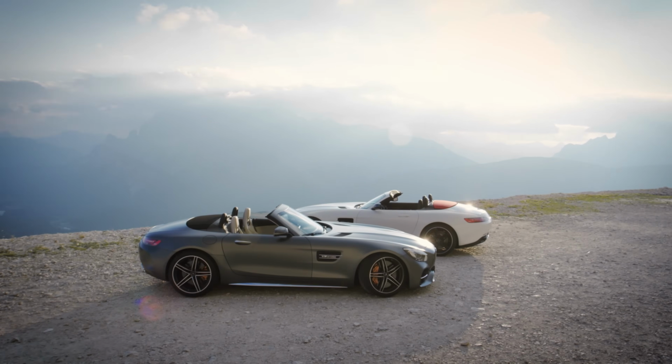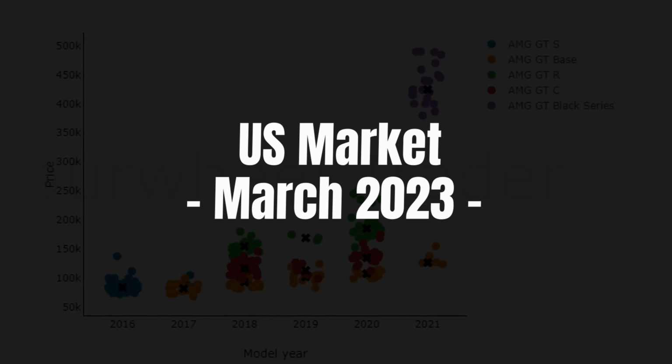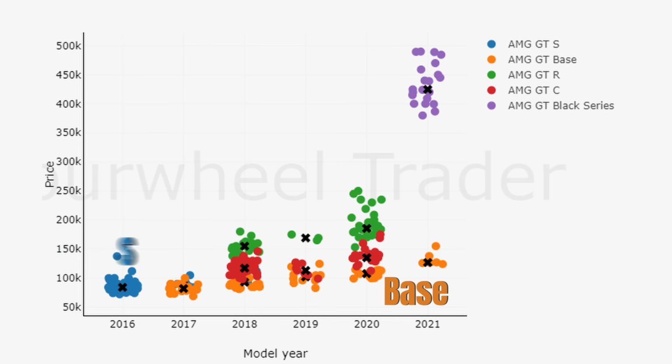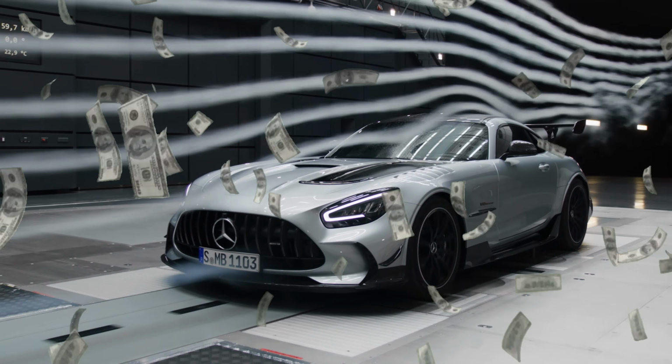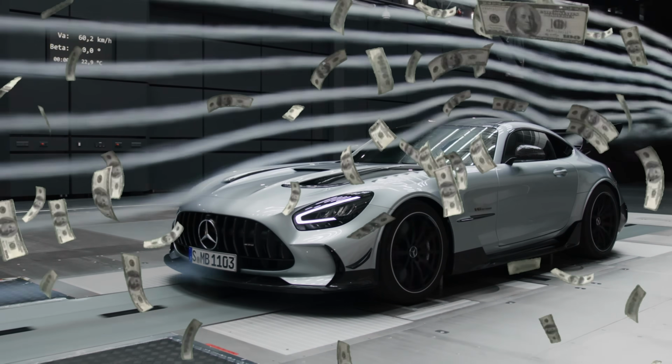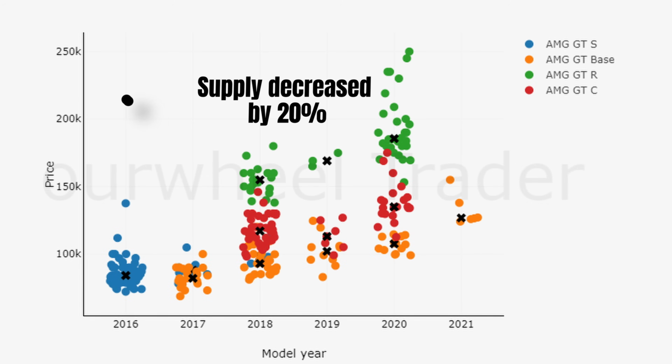Now, as you probably already saw in the thumbnail, we'll only cover the two-door variants. Let me know in the comment section if you would like to see an analysis for the four-door variant. Over here we have the US market in March. The base, S, C, R and Black series are included, but the latter ones are crazy expensive and are messing up the graph scaling, so let's remove them. We'll cover them later. In total there are 267 cars for sale, and this is a 20% drop from January.